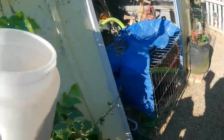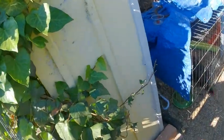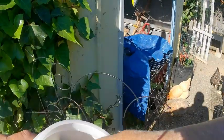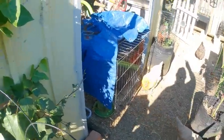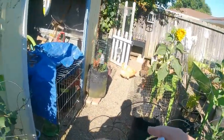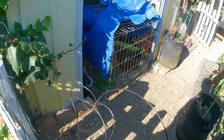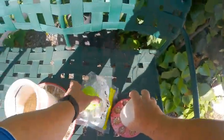So I'll put some over there. And this one here in the corner, there's our chicken jail. I will give her some too. In fact, I'll just go ahead and, hopefully you can see me toss it in there. There you go. They like to steal from each other. The chickens don't know loyalty when it comes to food. Alright, so if you get chicken scratch, it's good for them. Happy chickens are laying chickens, and that's our reason for having them.